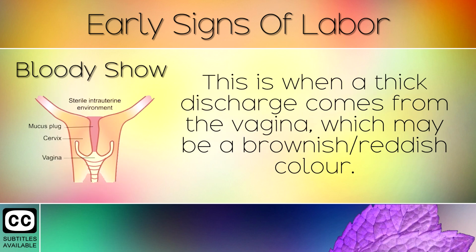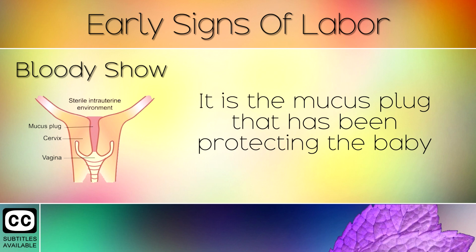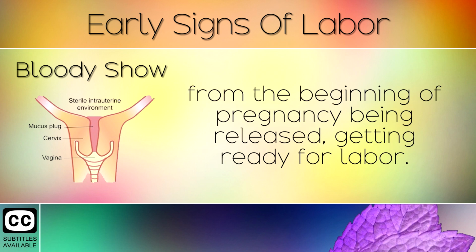2. Bloody show. This is when a thick discharge comes from the vagina, which may be a brownish or reddish color. This is a mixture of mucus and blood which is released as the cervix gets thinner and softer. It is the mucus plug that has been protecting the baby from the beginning of pregnancy being released, getting ready for labor.